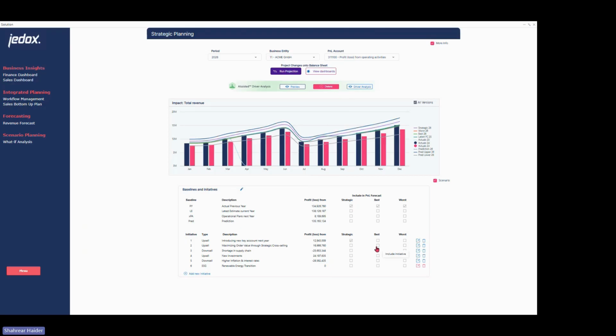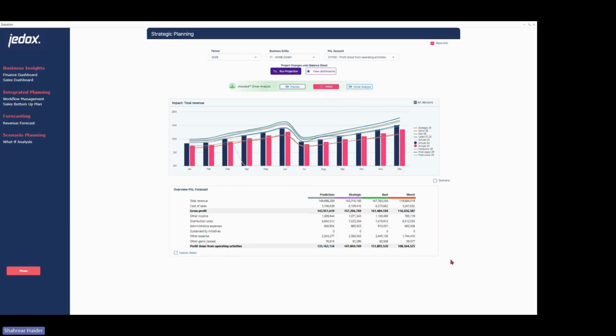Let's say within the best scenario, I can use some cross-selling opportunity. And now let's say for worst scenario, we know that there's an issue with inflation and interest rates. So let's say we put that within our strategic what-if analysis within the worst case. And now I can instantly simulate that in a P&L, where one version was done based on AI. We're not covering that today, but the others which we just did right now, strategic, best and worst.